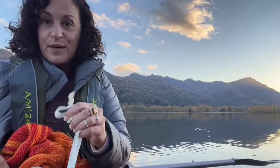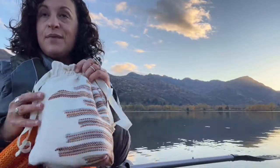So what I wanted to do real quick is share with you this beautiful scenery. See if I can brighten it up just a little bit. Yeah, that's a little bit better. And that way you can see how beautiful it is. Let's see. And I can share with you what I brought that I have been working on when I'm not paddling.